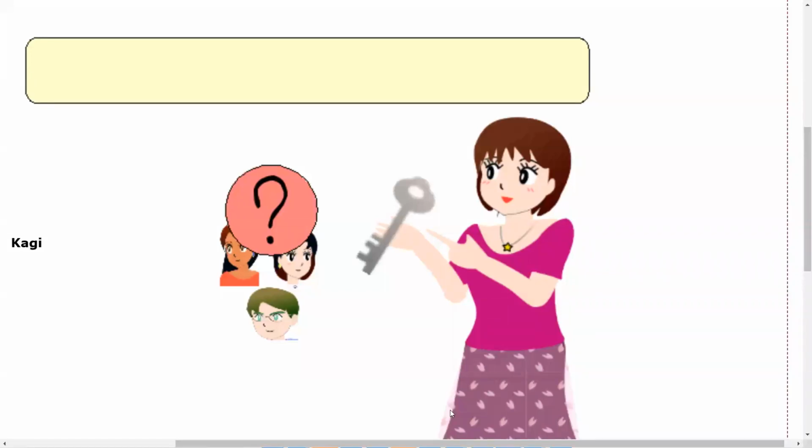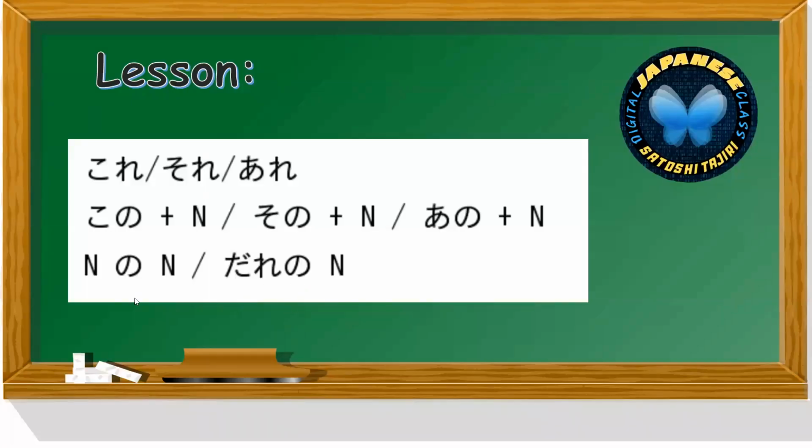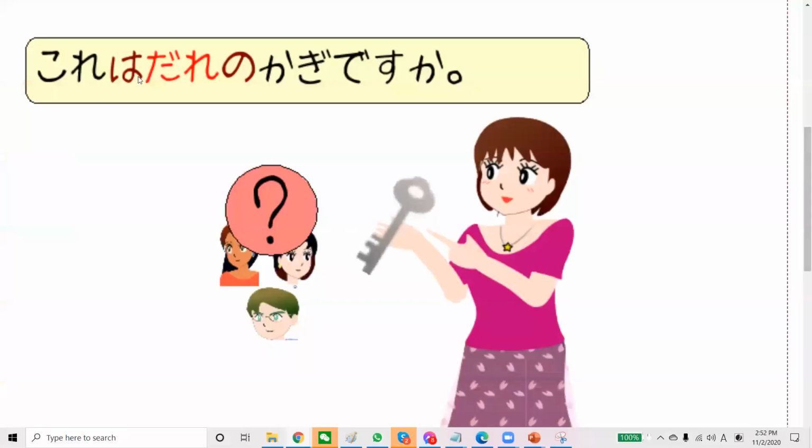Okay, let's go back to our formula. Okay, we have our dare no. Okay, for our dare no, it means who, but it becomes a question of ownership. So how will you say that? Kore wa dare no kagi desu ka? Okay, who owns this key? Wakarimasu ka, Joy-san? Mou ichido sensei. Okay, mochiron.